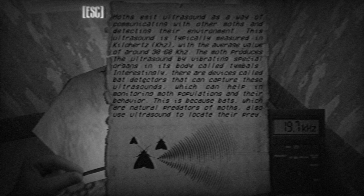Moths use ultrasound as a way of communicating with other moths and detecting their environment. This ultrasound is typically measured in kilohertz, with the average value of around 30 to 60 hertz. The moth produces the ultrasound by vibrating special organs in its body called tymbals.